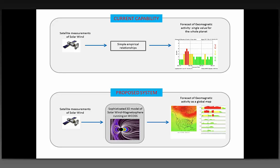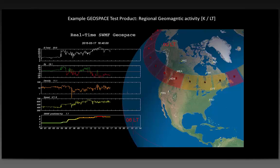When you see there, we've got a map of the US. In fact, I'll just move forward to the next one because this shows an example of a test product that we've been developing for SWMF. And here, the bottom line that goes from green at the start and then starts to edge up towards the red is a single value predicted by the model, a single Kp value for the Earth. Whereas what you've got on the map showing across the US is this regional K product that we're looking at, but that's giving you some more heads-up information about how things are changing in local time and for different sectors across the U.S. and across the globe, of course.